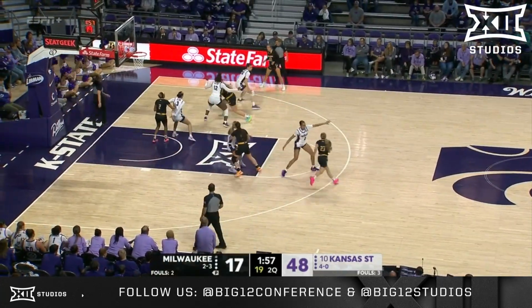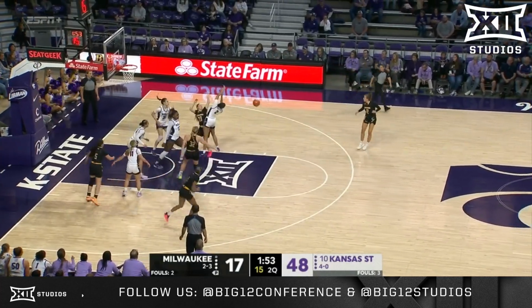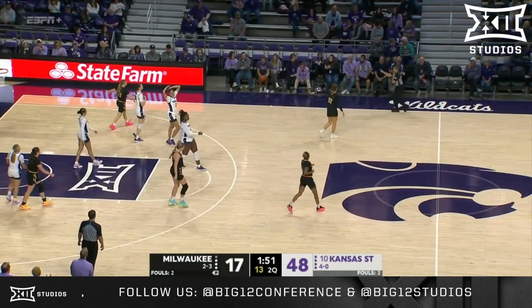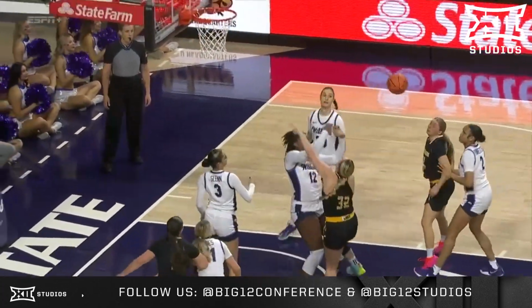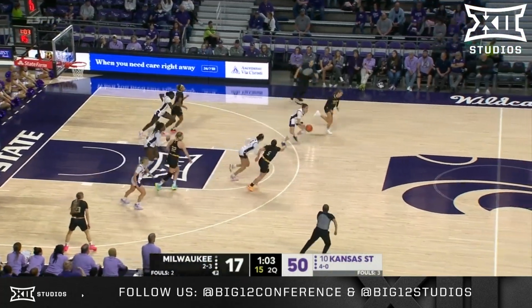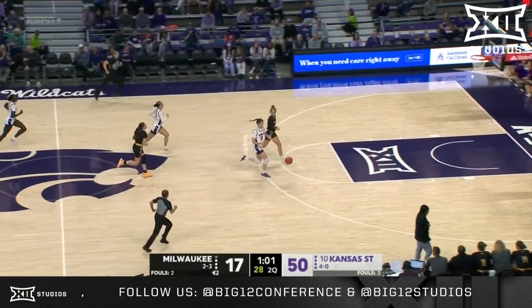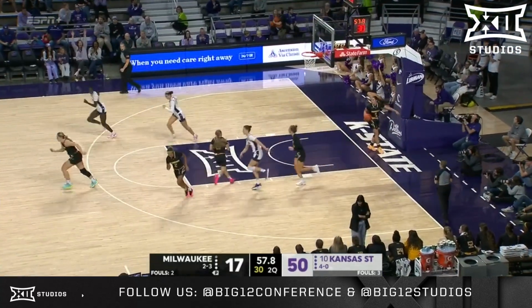Bawalda's been one of the lone contributors so far for the Panthers. She spins down low. Taylor with a rejection. That helps to really shore up that inside presence. And even 50 points for the Wildcats in the first half, and they're not done yet. Sanchez comes away with the steal. Glenn trails behind her. Sanchez does it herself.